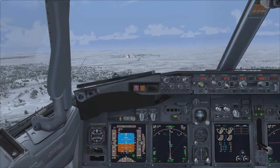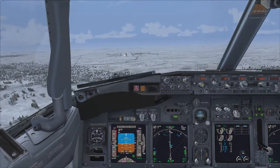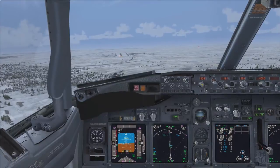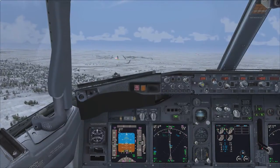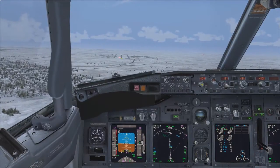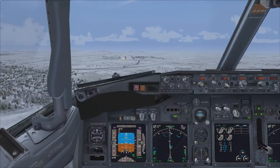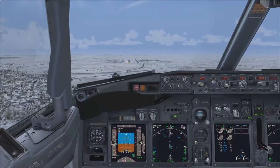Alright, landing checklist, speed brakes, armed, green light, landing gear, down, green, flaps 30, green light, landing checklist complete. We're a little to the left of the localizer, so correct a little right. Have a pretty nice approach here to Spokane. 1,000.